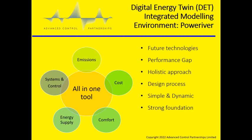This tool allows us to get close to doing a kind of virtual dynamic representation of a fully integrated energy system, which you could look upon as being like a digital energy twin. And the energy twins of the buildings are integrated within it. And that could be hundreds of buildings. The benefit of this approach is that we can look at the impact of future technologies, look at performance gaps between the real system and the actual simulated idealistic system.